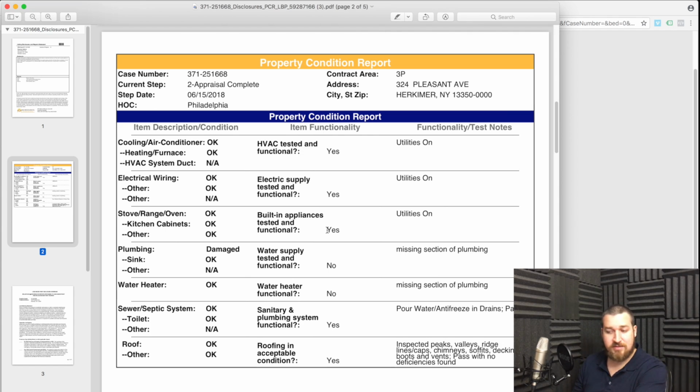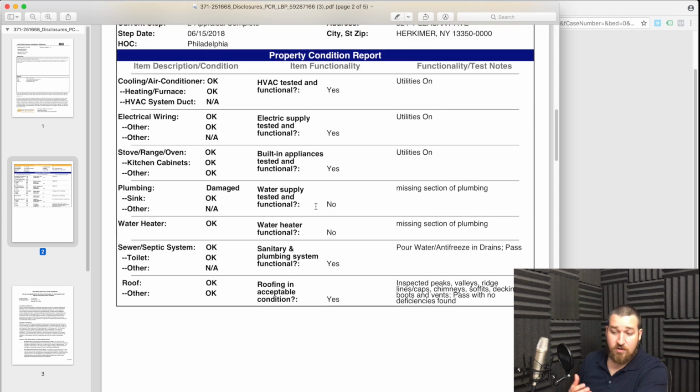Built-in appliances, tested and functional. I believe they have some window units in this house, so that's probably what they're talking about. I don't know if they have any kind of stove or anything else like that. Actually, it looks like they're saying stove, range, oven is okay, so maybe there is a stove in this house. That'll be great. As far as the plumbing goes, it says there's a missing section of plumbing, so they were not able to test the plumbing. Now, that's not the same thing as the drain lines, but as far as the actual water supply and everything that goes from the water supply to the faucets and so on and so forth, they couldn't test any of that. So that is good information to have as well.